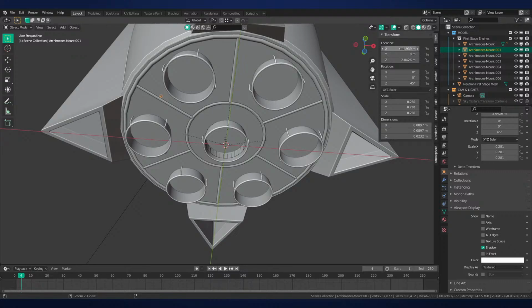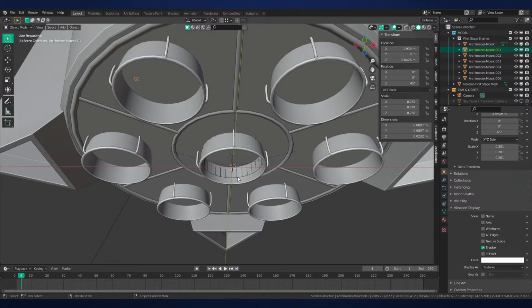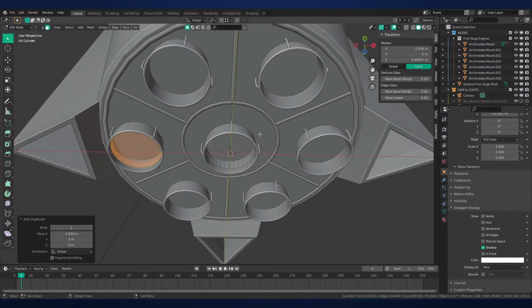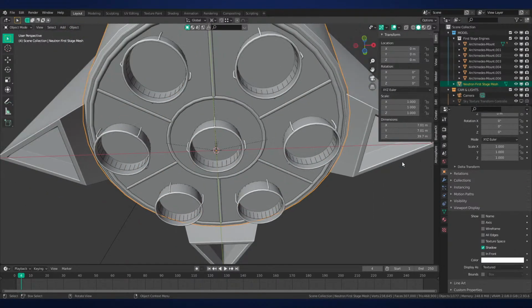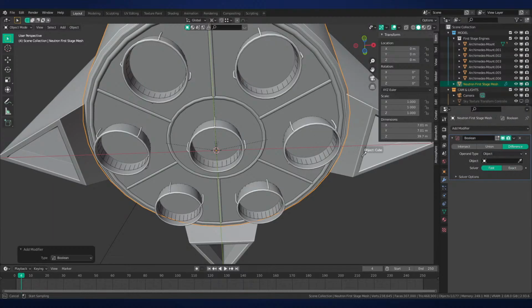Okay, yeah, 1.939 meters to the left. That means I can take this, duplicate it, copy that on the x-axis, and then I can duplicate this around. Ready to see some magic, guys? I take this, I say make it boolean, make it fast.